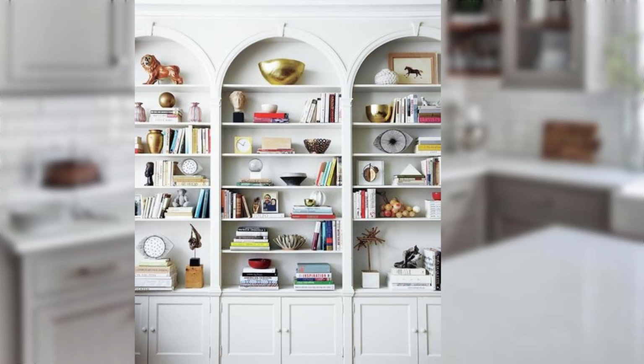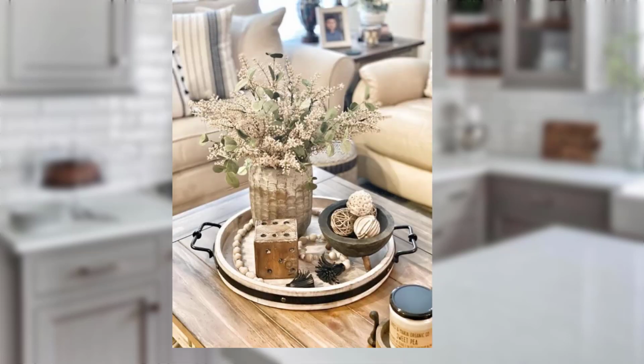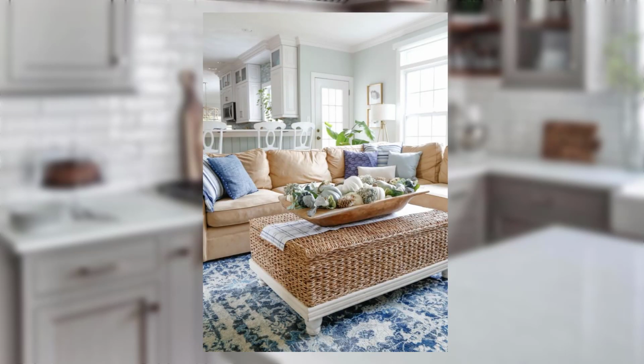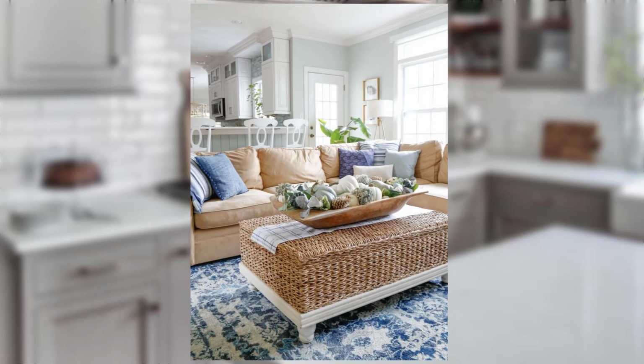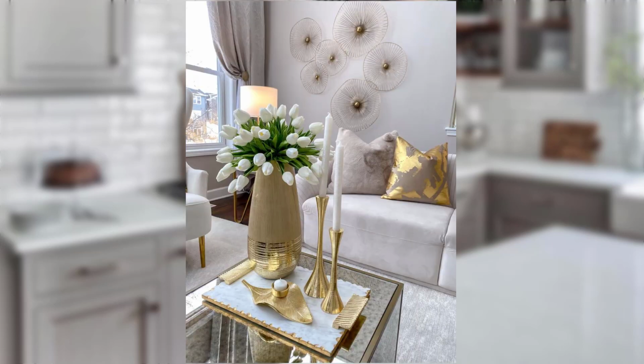Tip number three. Now let's focus on the centerpiece of your living room, the sofa. Give it a quick refresh by adding some new throw pillows and a cozy blanket. Choose pillows in different sizes, textures, and patterns that complement your existing color scheme. These simple additions can instantly breathe new life into your sofa and make it feel inviting and stylish.